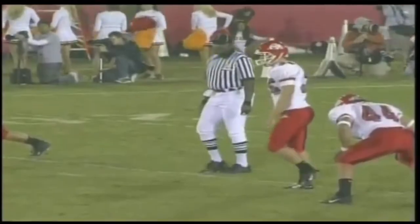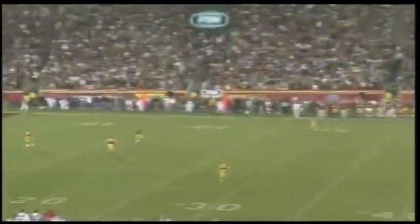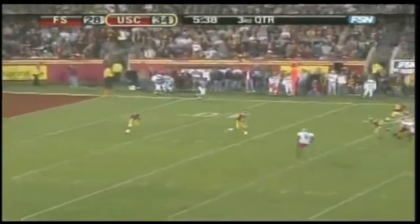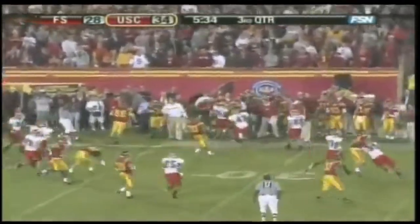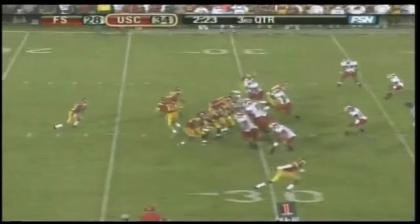Wide receiver Chris McFoy, the pride of Chino, California. Come forward, and this one is driven. About 2 yards deep, Bush going to come out to the 10, to the 15. Good block to the 20-yard line. Got to the 25 before he's knocked out of bounds. First down at the 30-yard line.